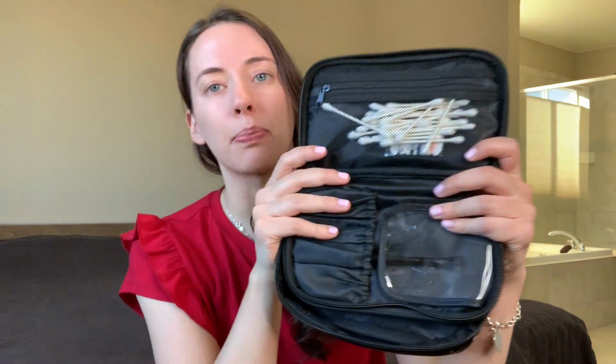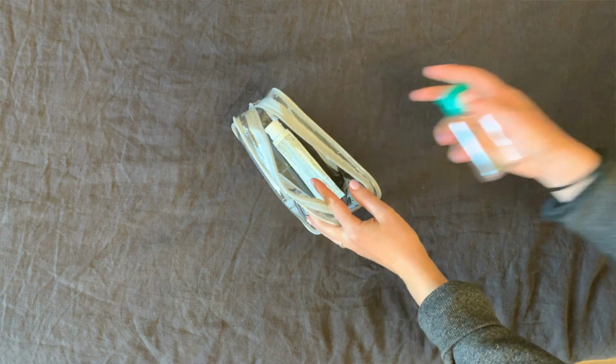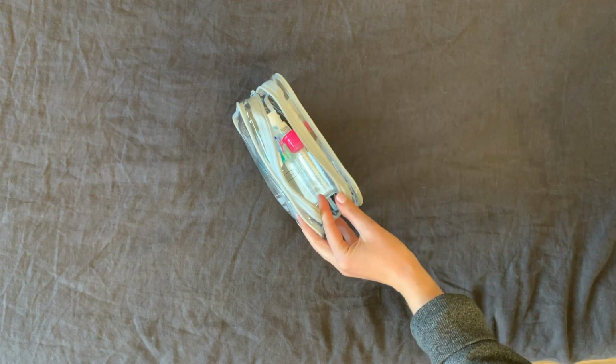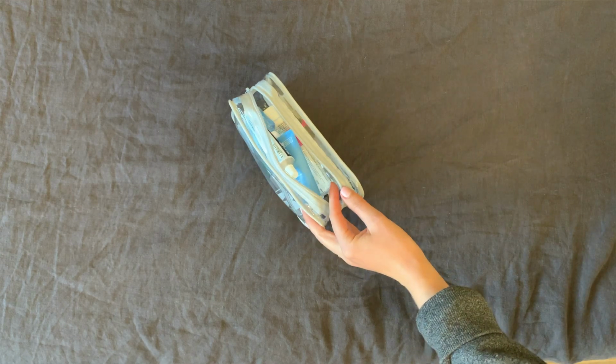And then in this zipper pouch, I have some Q-tips and an emergency sewing kit, and those pretty much just live in there always. I keep my solids and liquids separate, mostly for TSA purposes, but I have had a bottle or 2 spill in my time traveling before, and it's been nice to have the mess contained to only things that can get wet and are easy to clean.